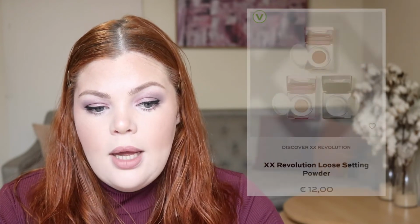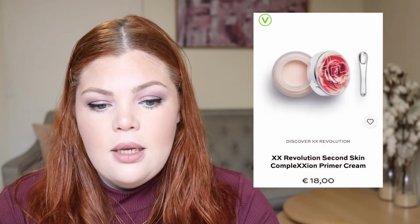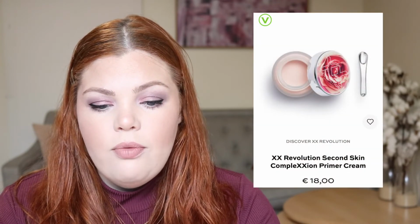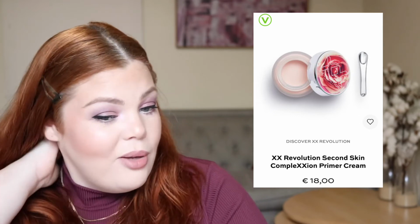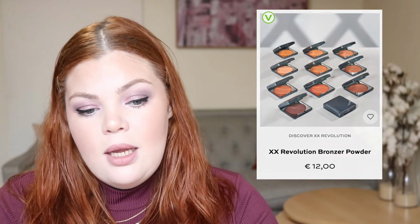Extased Blush Palette Indulgence for €18. And Loose Setting Powder for €12. The Second Skin Complexion Primer Cream for €18. I really wanted that, but I didn't get it, but it looks really good. The Bronzer Powder for €12. The Excess Blush Powder for €9.